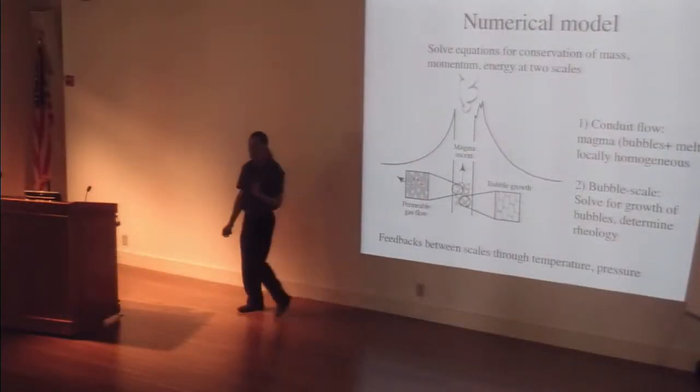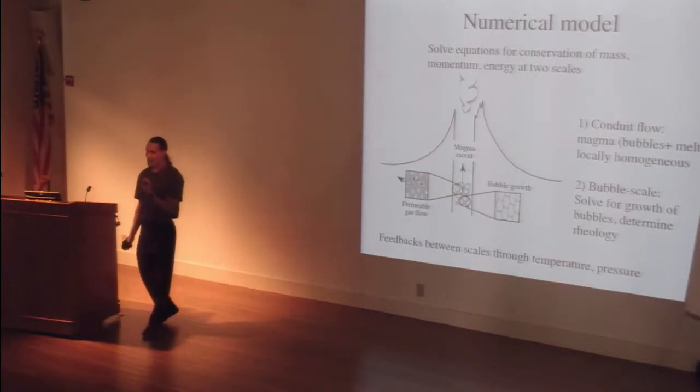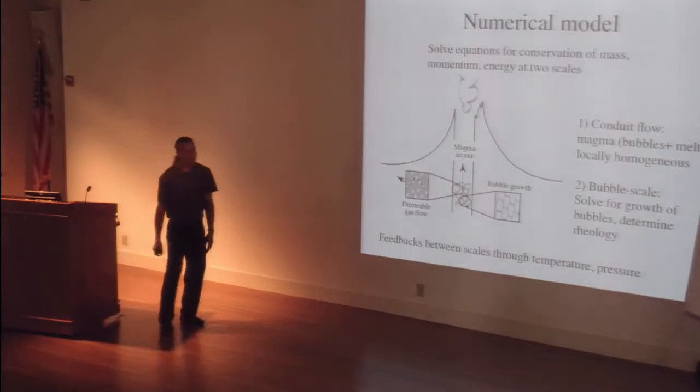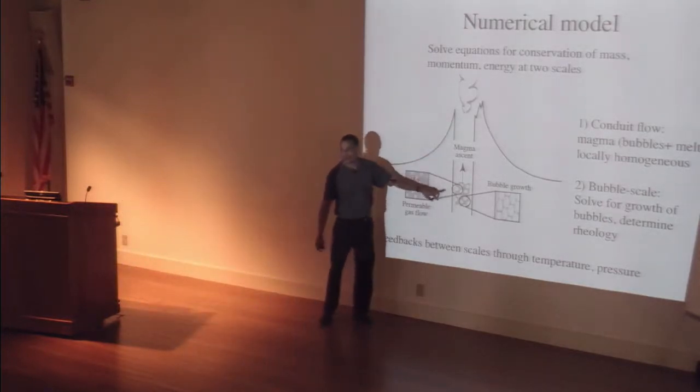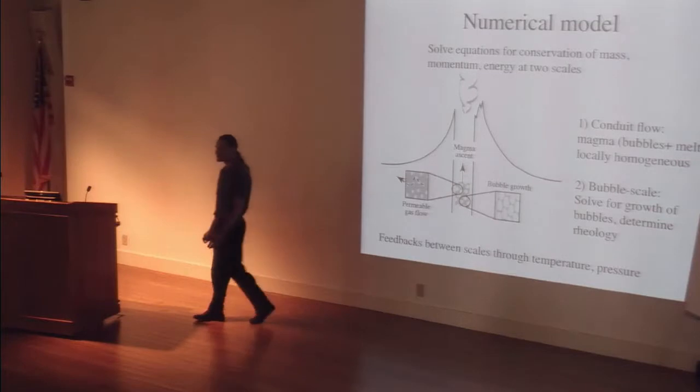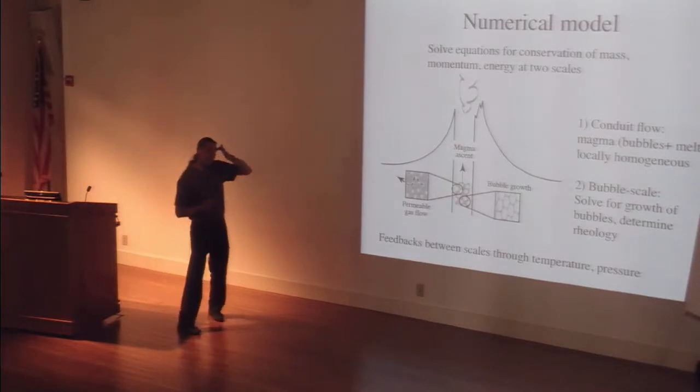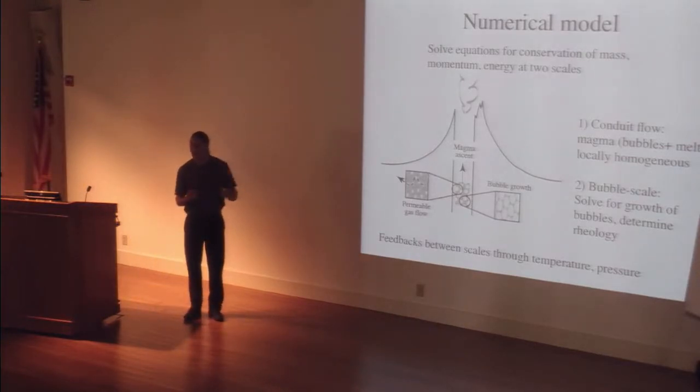But hopefully you got the sense that what really matters here is how bubbles nucleate and how individual bubbles grow. And how big are bubbles? Well, they're small, right? Much smaller than many kilometers for sure, right? They're typically tens of microns in size. So there's relevant physics and chemistry going on at 10 micron scales and kilometer scales.